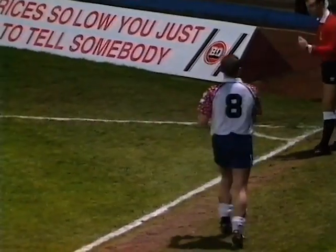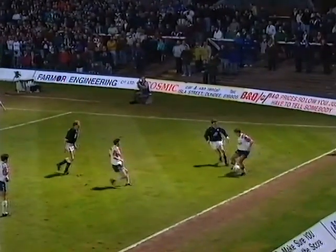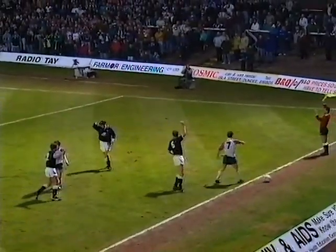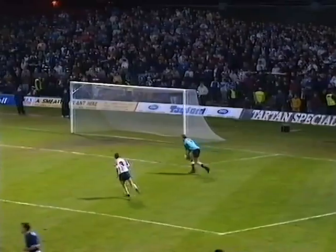So frustrating this for Dundee. They promised so much in the first half, and then were shocked by that goal at the start of the second half. They never have fully recovered from that. Ball's out of play. Dundee have the throw this time. Plenty of urgency now as Jim Leighton calls for the ball. He wants to launch one downfield.